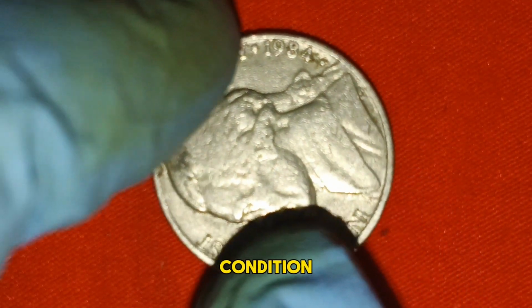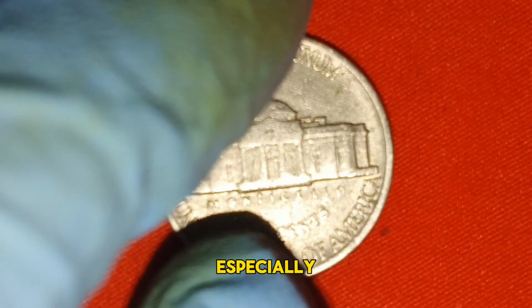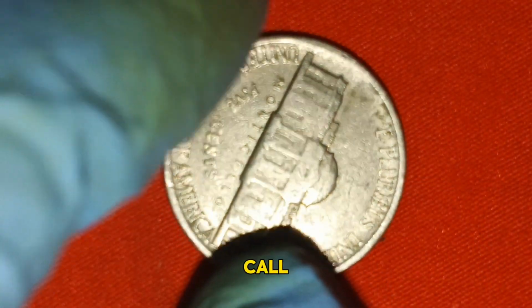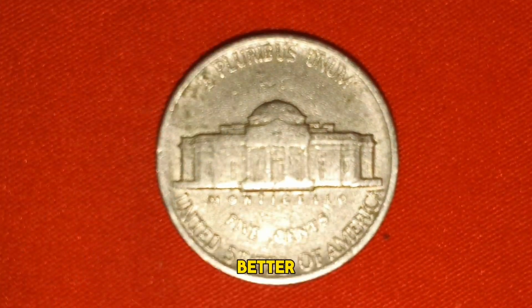First, condition. Most coins you find in circulation are scratched, worn down, or damaged. But a coin that's been preserved in near-perfect condition, especially straight from a mint set or a coin roll that's never been opened, can be worth significantly more. Collectors call these coins mint state coins, and they're graded on a scale from 1 to 70. The higher the number, the better the condition.